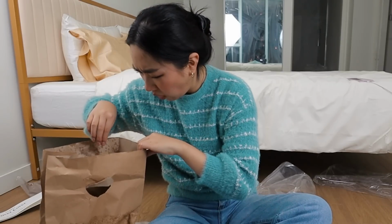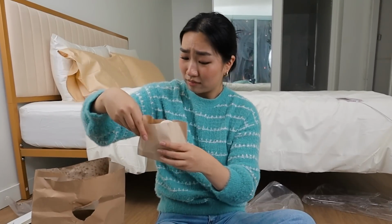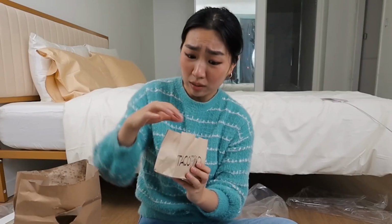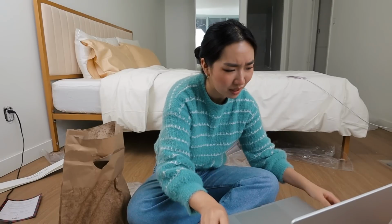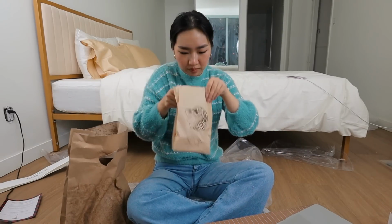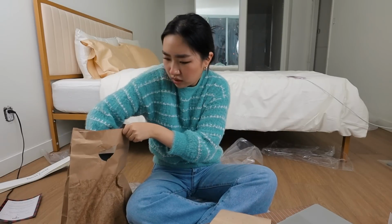This is not what I got. I did not wait. They gave me tater tots, which I did not order, but it's a welcome surprise. I don't know if they just like got my order wrong or something. I mean, I'm not complaining, but I hope I didn't take someone else's order by accident. I'm really confused. Here's my soup.